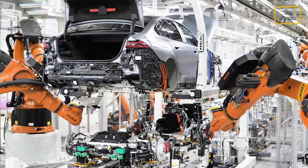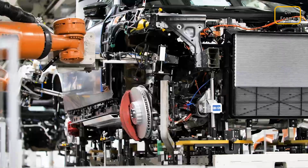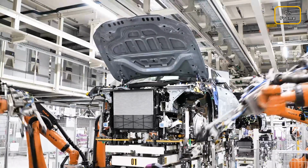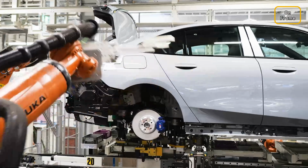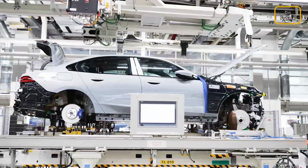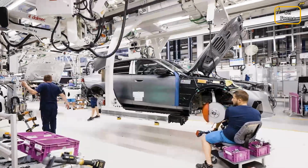Glass and sealing. The windows and windshields are installed using precision robots equipped with suction cups. Sealants are applied to ensure a perfect fit, providing protection against the elements and contributing to the vehicle's overall structural integrity. Exterior components. The exterior trim, including bumpers, grills, lights, and badges, is added. Each component is carefully aligned and attached to ensure a seamless fit and finish. The lighting systems are tested, and the vehicle's software is uploaded to ensure all electronic systems are functioning correctly.